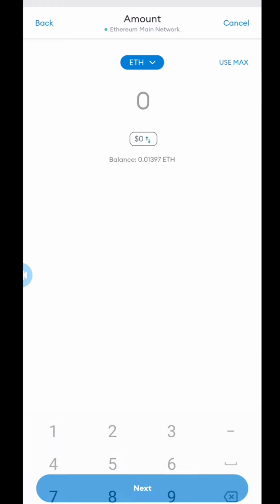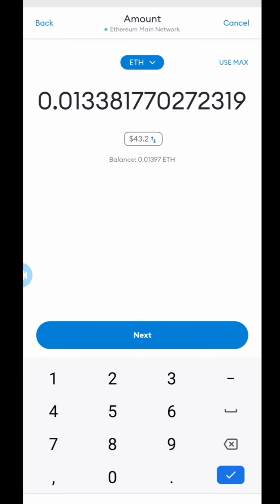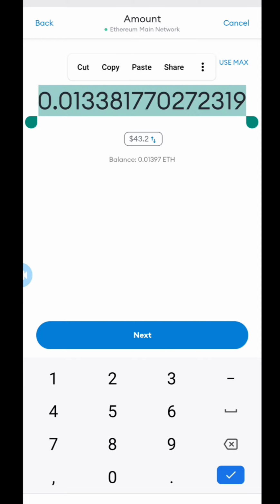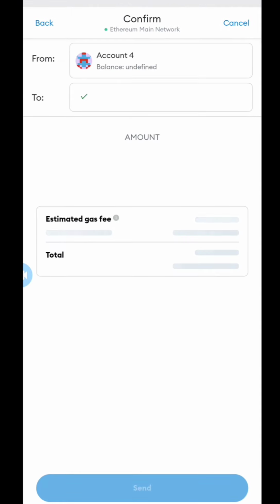Now, you could do the max amount, but keep in mind that for Ethereum, you need Ether to perform transaction fees. So I need to have some left over, otherwise I can't function. So I'm going to put 0.01. Now I'm going to click Next.